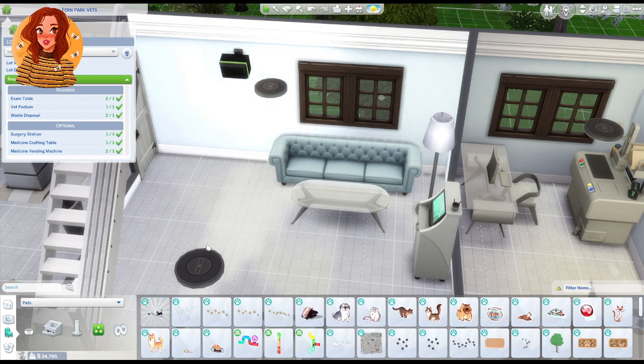Have a look at the pet items. So Fox, you've been building on Planet Zoo. Oh my goodness, Fox, you're so kind. No, you are such a good builder.